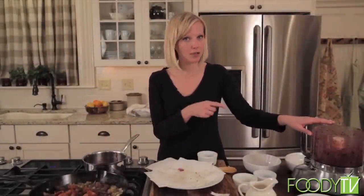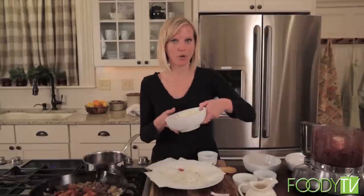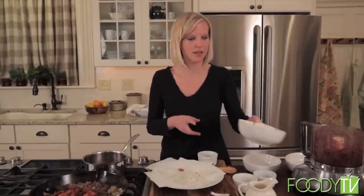I'm going to get the blender cleaned up because I need to put the pate mixture in the blender. Blend that with 1.5 packets of cream cheese. Blend it all together and that will be your pate. I'm going to get everything cleaned up and when we come back, we're going to assemble them in ramekins.